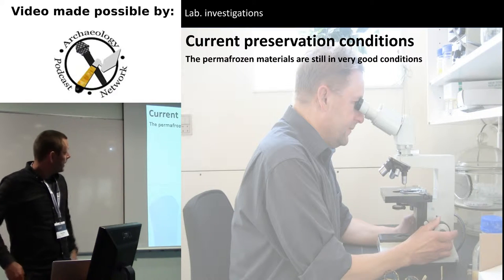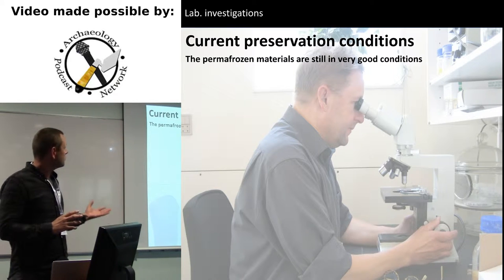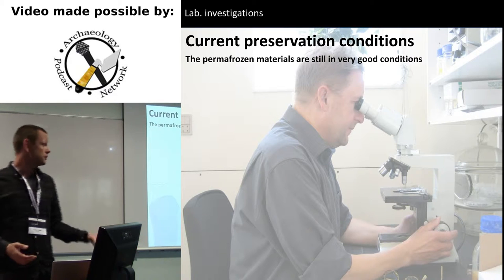This is my colleague Jan, who's looking at the wooden artifacts, looking at the preservation conditions. All of the permafrost materials are in very good condition. It's almost like new wood, even though it's 4,000 years old.